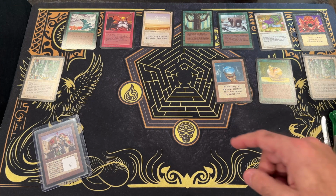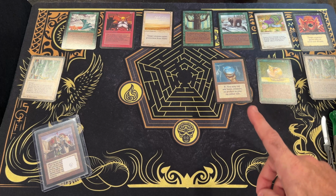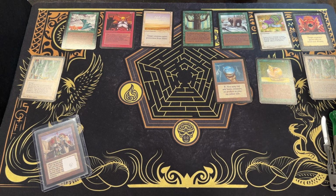By the way, if you have one of those and you're looking to sell it, I'll buy it, and I'm not paying 60 cents on the dollar like some people. I'll pay fair private transaction price. But yeah, other than Alpha cards, foil Metalworker, that's a card I'm after.